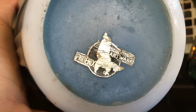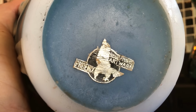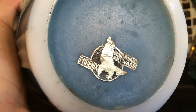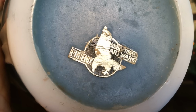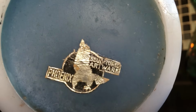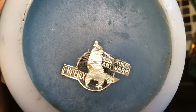I knew this was a good piece, but I must be honest, I did not know that it was a Phoenix vase. I purchased it, and when I brought it home and pulled off the sticker, lo and behold, most of the original foil sticker came off. So I very carefully picked at it and reconstructed it and glued it back on the bottom as best I could to preserve it. But you can see it's sculptured artware by the Phoenix Glass Company, and it's a very heavy, I think, beautiful example of 1930s art glass.